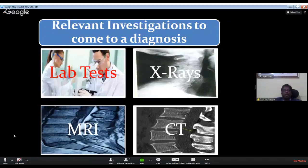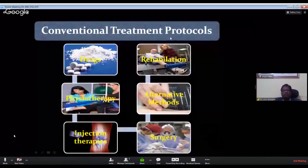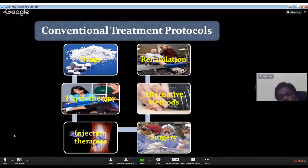Then when the treatment protocol is discussed, go from non-operative to operative methods, and just don't jump into telling the surgical things. Tell about the medical management, and then the non-operative management like physiotherapy or injection therapies, and then what could be the surgical options, and what are the alternative methods available to treat a particular condition which has been given to you. And then, most importantly, what could be the rehab protocols after the surgical procedures or the therapy management.